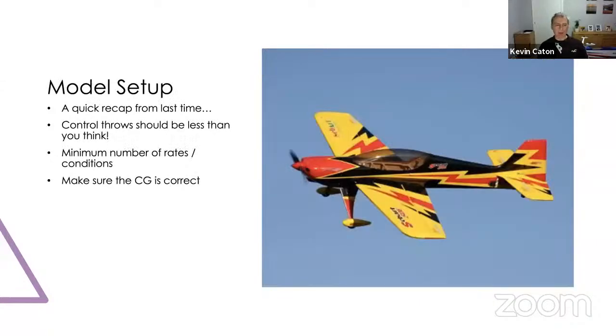Just a very, very quick recap from last time then. If you recall, if you're on the webinar in December, for precision aerobatics, control surface throws need to be a lot less than you might be used to flying with. I also recommend using a minimum number of transmitter rates and switches to avoid confusing yourself. And first and foremost, and this goes for any branch of aviation, make sure the centre of gravity of the plane is in the correct range to give yourself the best possible chance of a successful flight performance.